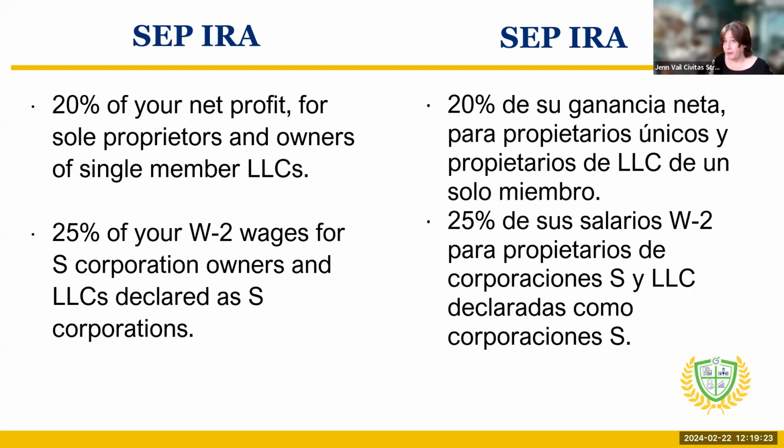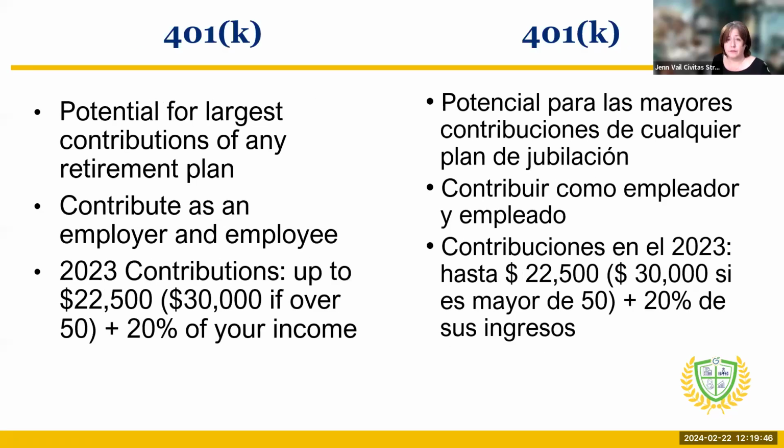And remember, with a SEP IRA, whatever you're putting in for yourself is tax deductible. Even if you're not making contributions for your employees, keep in mind with a SEP IRA, your employees cannot contribute to that themselves. You're either making the contribution for yourself, or for yourself and your employees. They are not contributing.